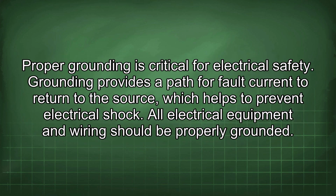Proper grounding is critical for electrical safety. Grounding provides a path for fault current to return to the source, which helps to prevent electrical shock. All electrical equipment and wiring should be properly grounded.